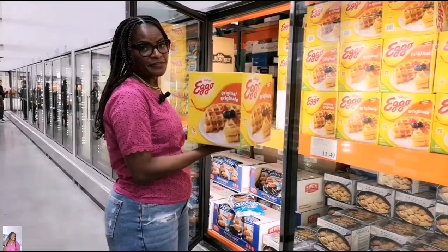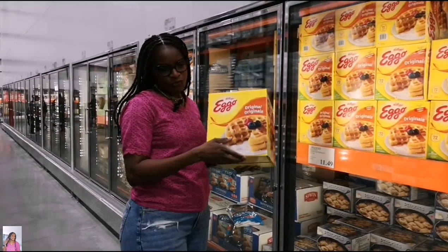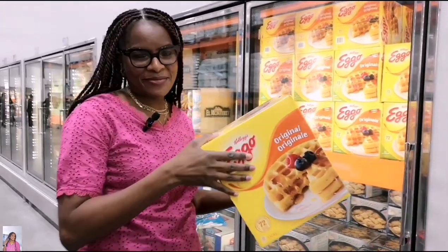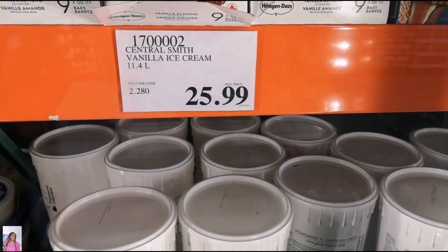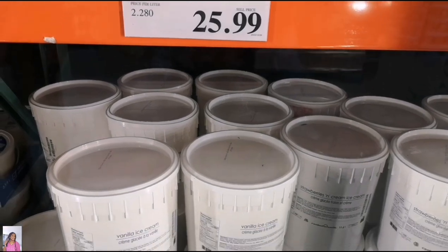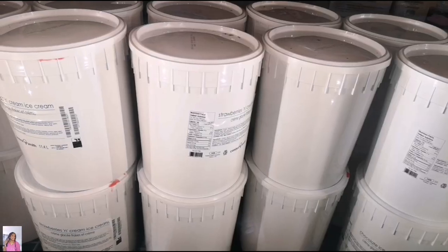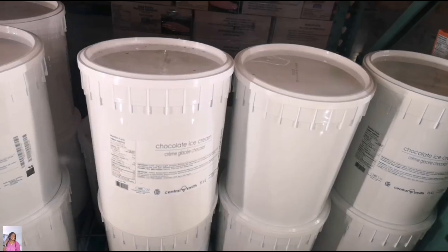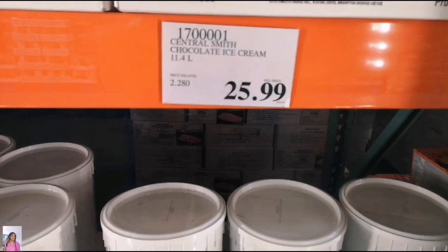Kellogg's Egg Waffles for $15.99, and it's a box containing 72. You find these also in the regular Costcos, and I'm going to be grabbing one of these for my family. We also have these huge tubs of ice cream, 11.4 liters, going for $25.99, different flavors. We have the vanilla flavor, strawberries and cream, and then the chocolate ice cream, and they're all going for $25.99.